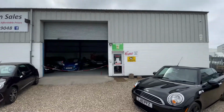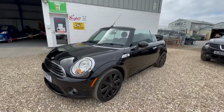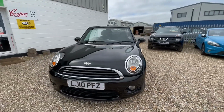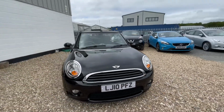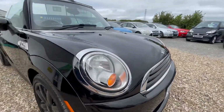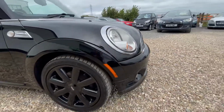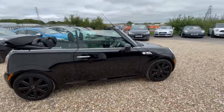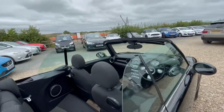Here at Cooper's Cars, we have this very lovely 2010 Mini Convertible 1.6 Cooper with only 65,000 miles as well. A very, very nice faultless service history, which does include 10 Mini Main Dealer services. Very nice indeed. 17-inch alloys in black.